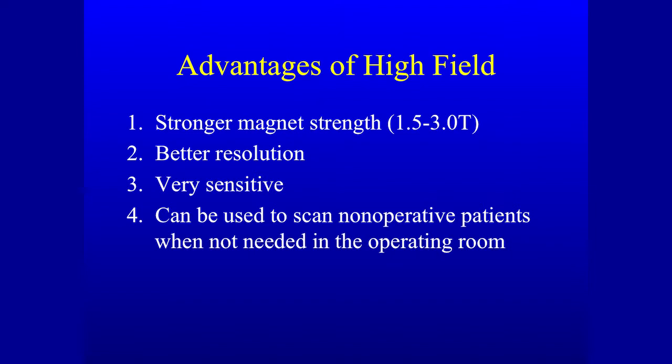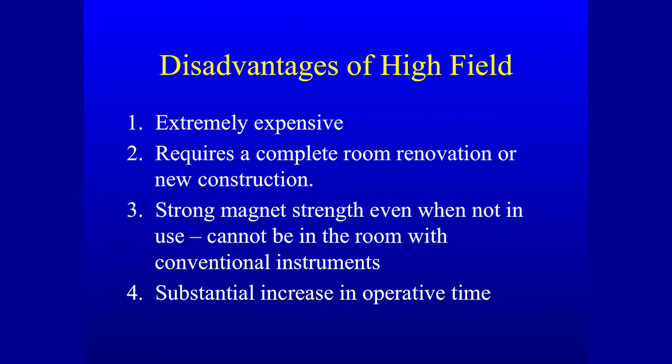One of the advantages, because these are so expensive, that hospitals have been trying to do, is when they're storing the magnet, they'll be able to scan patients who are not having surgery when the magnet's not in use for an intraoperative case. So these are extremely expensive. Back in around 2008, CHOP was beginning to build a room for an intraoperative MRI, and we were looking at about $10 million to build the room, to protect it, to get the magnet up there.